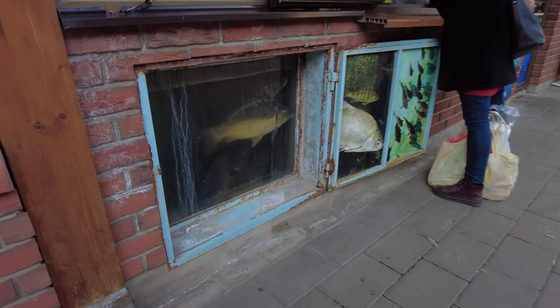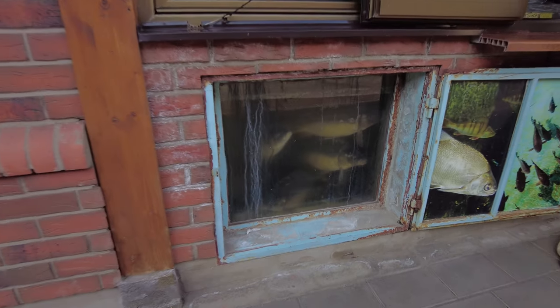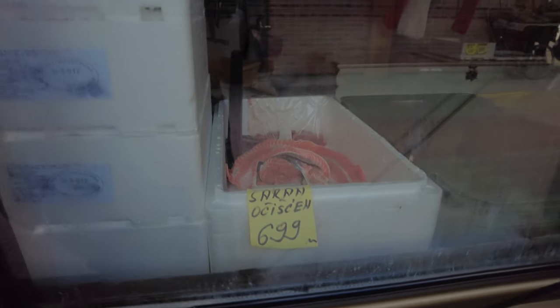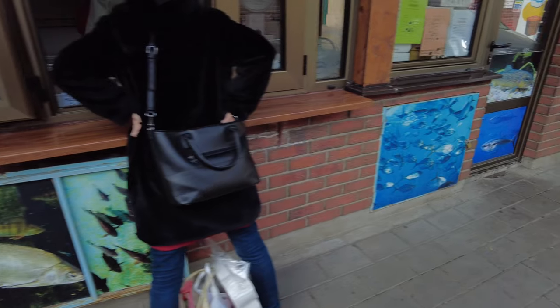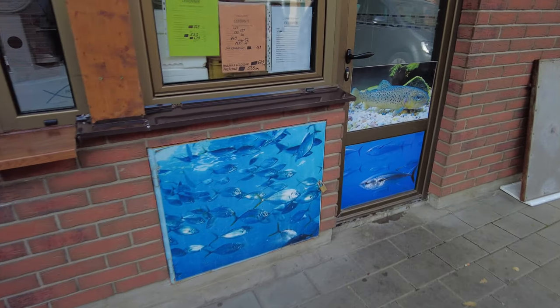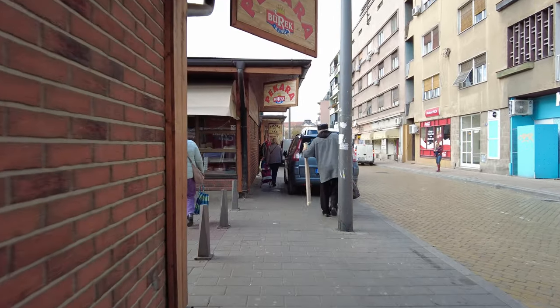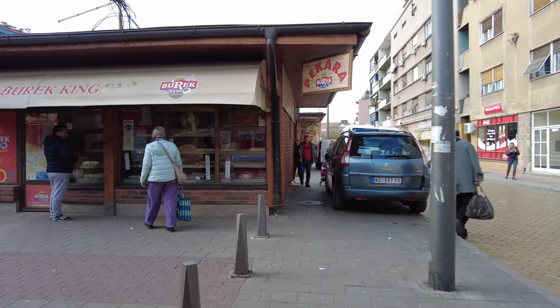So here you have fresh fish straight out of the river. And then I'm not sure what that is. I think it's salmon. Over here, some trout. So let's kind of make our way around here a little bit.